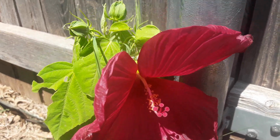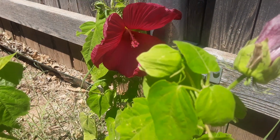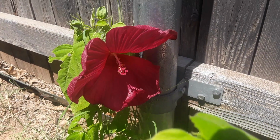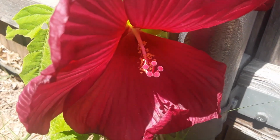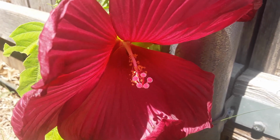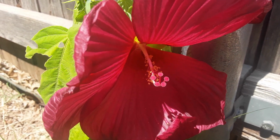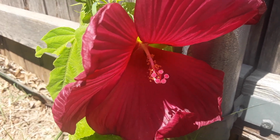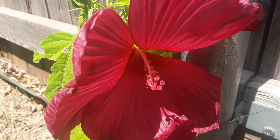I also make sure to deadhead every flower I have, because deadheading is a good idea. This doesn't really necessarily need it because it has saucer-like flowers. It'll already go ahead and lose itself, and another one will bloom the next day. But just a tip for you to know, deadheading your flowers is a good thing, especially if you have daisies or black-eyed Susan.